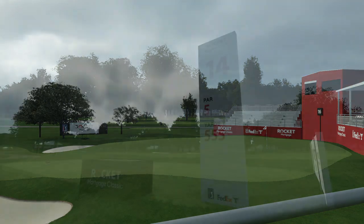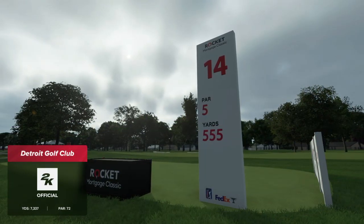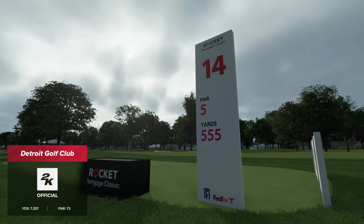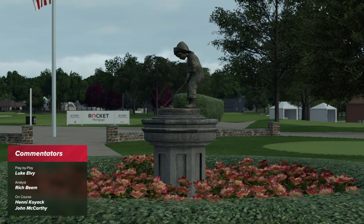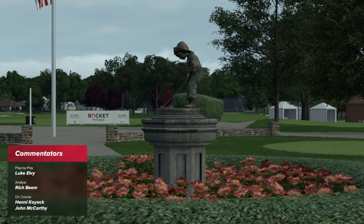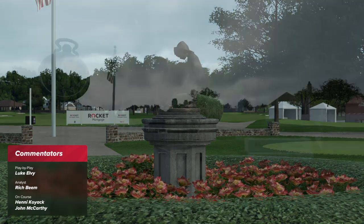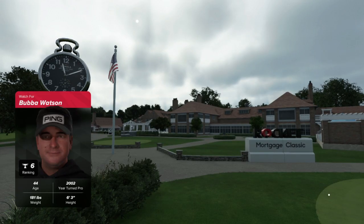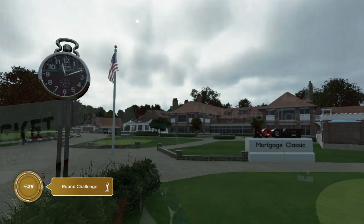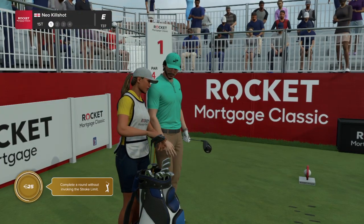I'm Luke Elvey, alongside Rich Beam in the booth. And it's hello to Henny Koyak down on the course, following our featured group. Hey guys, I'm really looking forward to seeing these two go at it again. It was a great rivalry first time round, and now, more so than ever, they're going to want to beat each other. He's going to have some bullets coming his way throughout this entire matchup. Let's see if he can dodge them.